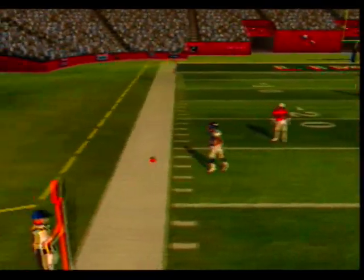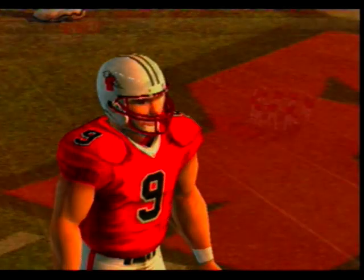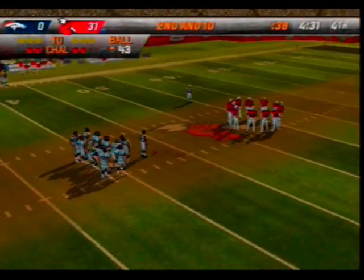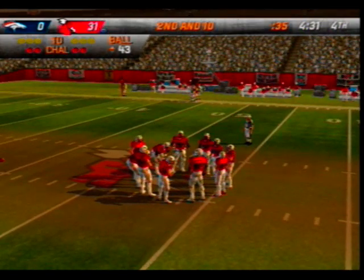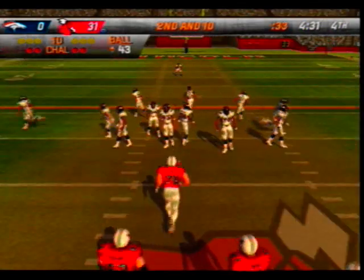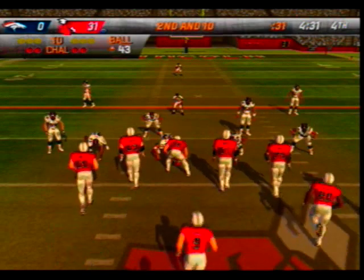Throws it. Ooh, nearly picked off. Number 89 was his intended target, the intended receiver on the play. Second and 10. Ball on the 43-yard line.